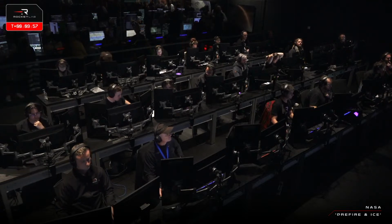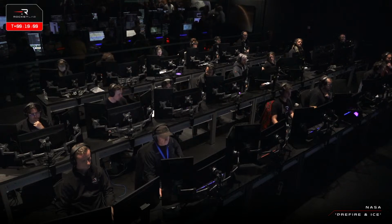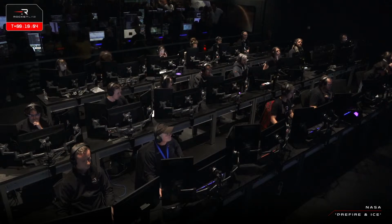This involves an engine startup in about 40 minutes once the kick stage completes its first half orbit of Earth. We'll take a break in the webcast now, but come back live for that engine startup, as well as the final milestone for this mission, payload deployment for NASA's PREFIRE satellite.